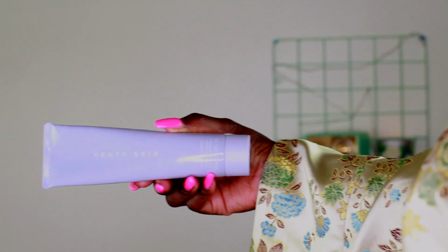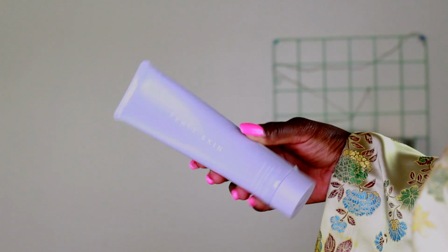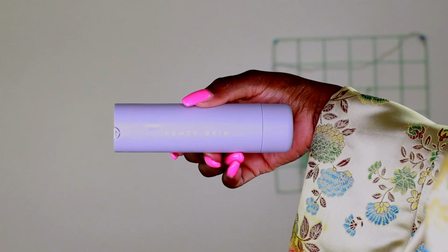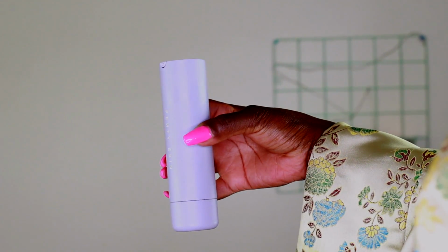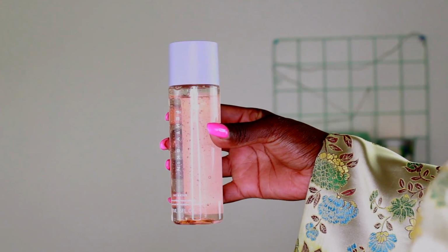So in the box I got the Total Cleanser Remover Oil Cleanser, which is this bad boy over here. And I got the Hydra Vizor Invisible SPF Moisturizer. I absolutely love how cute this is. It's very easy to use, travel safe because it's not going to leak. You can lock and unlock it, which is perfect. And then I got the Fat Water, which I'm absolutely loving.